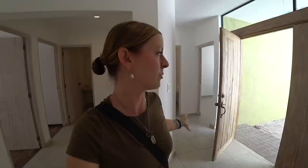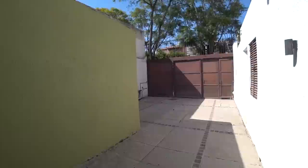It does have these really big double doors so that you can move in big furniture very easily. This is what this outdoor space looks like. So like I said, this could be maybe a three car. So all in all, I think this is a really appealing option.